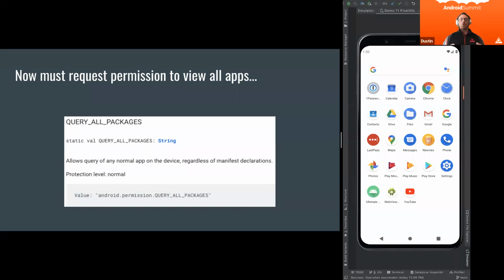If you want, in a post-11 world, to view all the packages on a device, you need to request a permission. As a bad guy, they don't want to have to request a permission, right? Because permission means it's user-facing. A security-minded user is going to say, well, why does this app need to know what all my packages are? And they could just choose to either deny that permission or just uninstall your app.